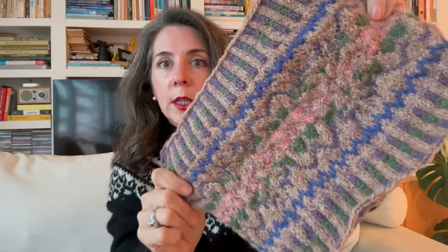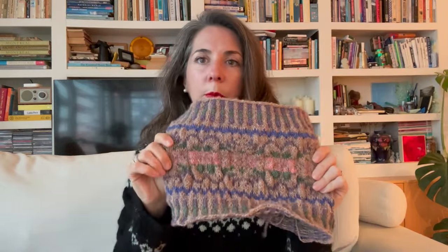Wonderful idea. So that is the Shetland Wool Week 2023 cowl. Maybe the only one that exists, I don't know. But really beautiful design. And I'll have to show it blocked next time, because literally you can feel the bumpiness of her. We're going to put that down.